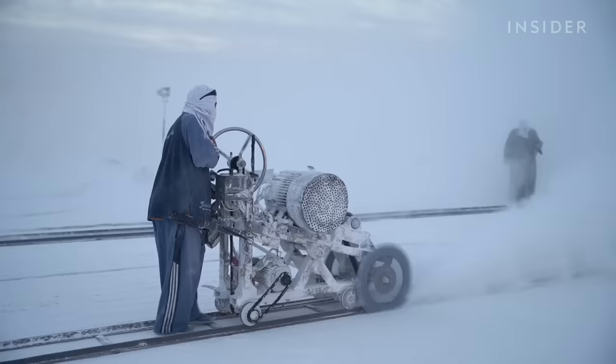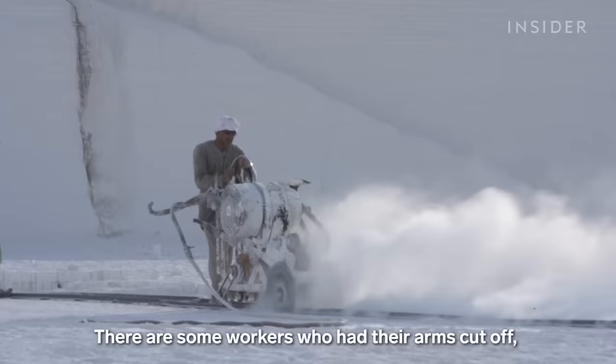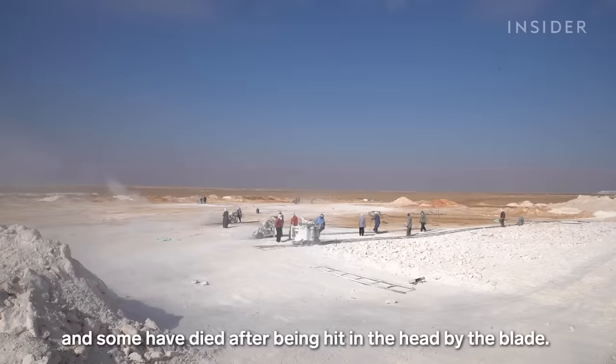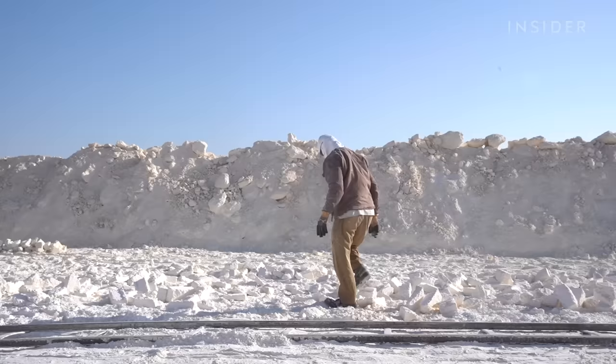Injuries, sickness, and death in these mines are widely reported, but there aren't any official numbers. At one point, the life expectancy here was just 45 years old. Zaki says many mine owners will offer under $200 by way of workers' comp.